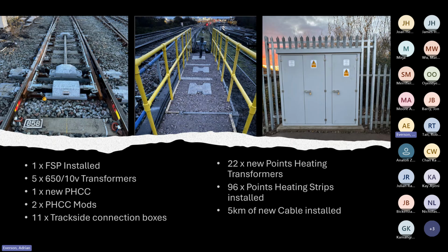So in terms of E&P, there's quite a lot of E&P works that we've done here. So we've got an FSP installed, some new transformers, 5 new transformers, new PHCC. We've done 2 PHCC existing mods. There's 11 trackside connection boxes, 22 new point heating transformers, point heating strips obviously throughout, 96 of those, and 5 kilometres of new cable installed for the E&P as well.